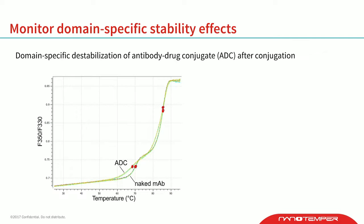But if you look at the first unfolding event happening here around 70 degrees, you can see that there is a difference, quite a clear difference, between the naked antibody and the ADC. It's about a 2-degree difference or something. And this, of course, can already be very significant. Now you know that conjugation of the drug to your antibody destabilizes this domain, but not the other one. And then it's up to you to decide, of course, if this is a problem, or if this is okay, or if this is better than you expected, of course, depending on your situation.